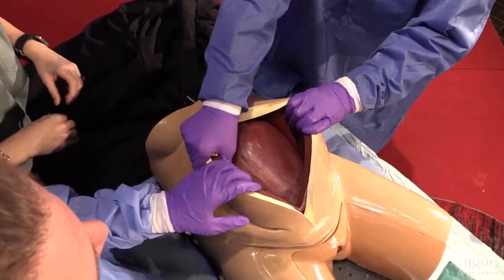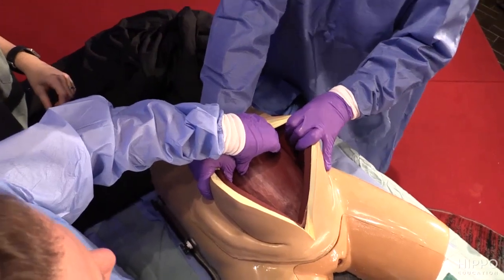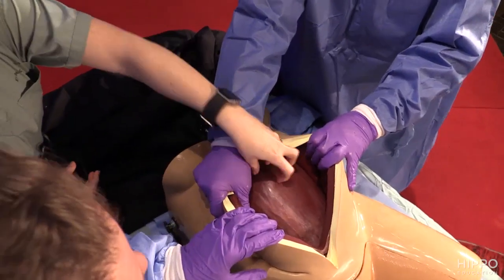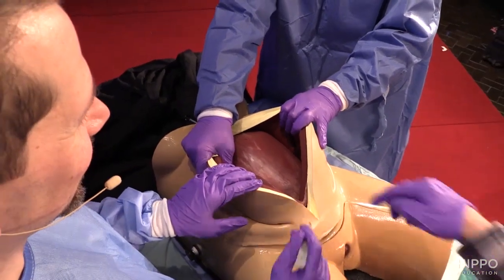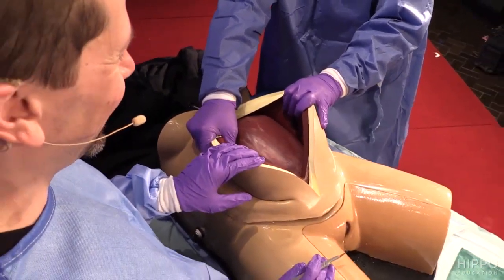And now what is the normal lie of a baby? Is their head usually up here? Hopefully the head's right down. If it's breech, the head's up here. Okay, then I'm going right for the head. The uterus is also much like the skull, here. Man, it's thick, it's strong.